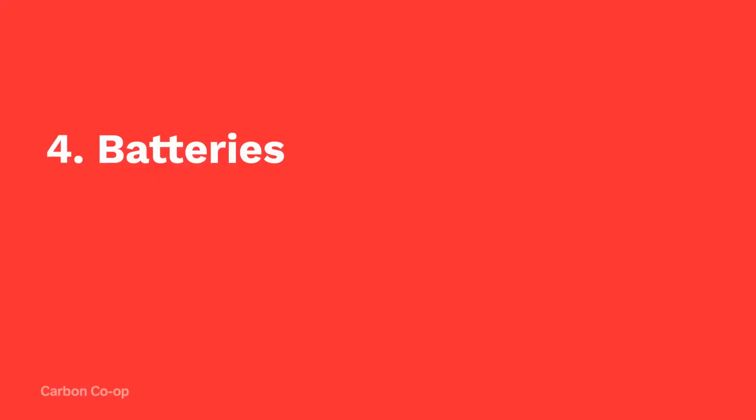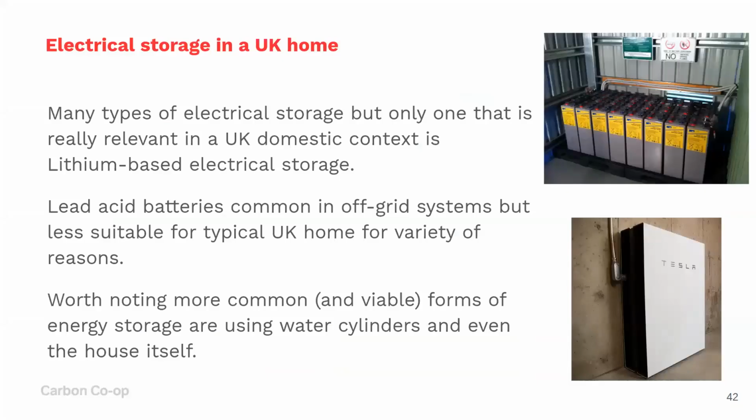Next up, then, batteries. So there are many types of electrical storage. A battery is electrical storage. It's converting electricity into chemistry, and then you can get electricity out at a later date. It'll have some loss, but it's a very useful thing to be able to do. The only really relevant battery in a domestic context is lithium-based electrical storage.